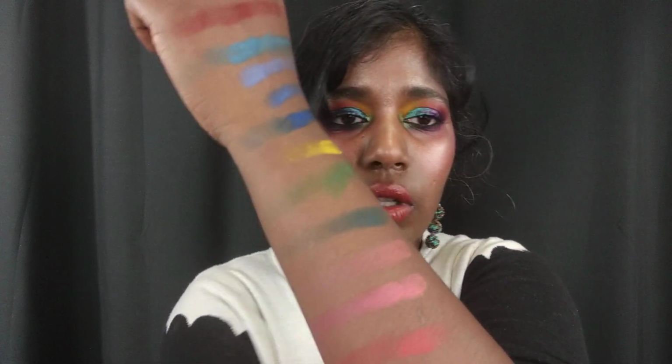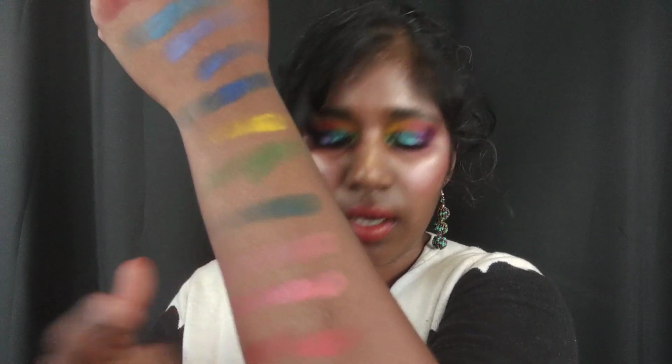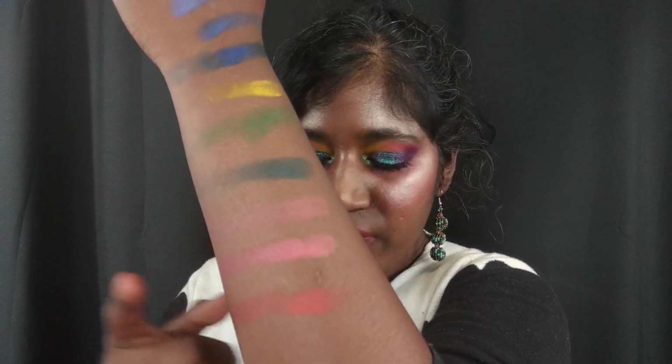I know this looks more muted and these two kind of look similar, but this one is more brighter and this one is way more muted. Why am I stammering? I was about to say cruisin', but it's crushin'. So I couldn't stop myself from saying cruisin'. Anyways, those are the 3 coral shades. So they're all different for sure, I guarantee.